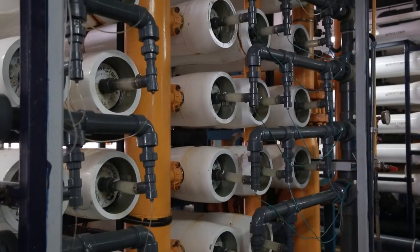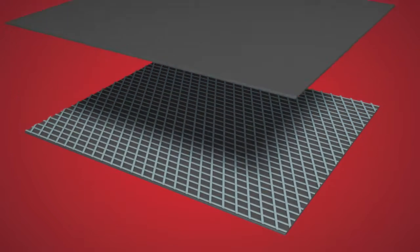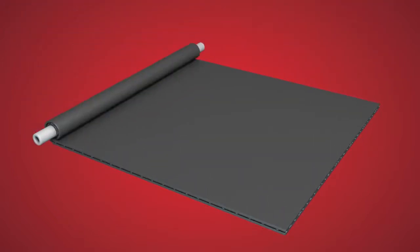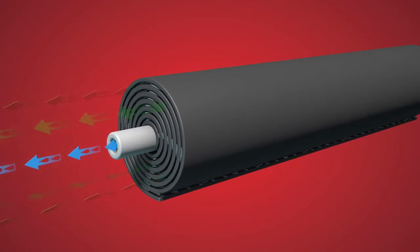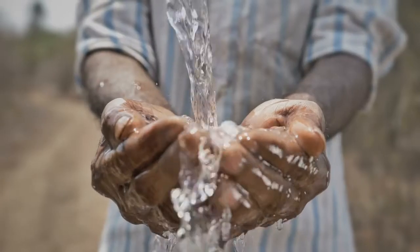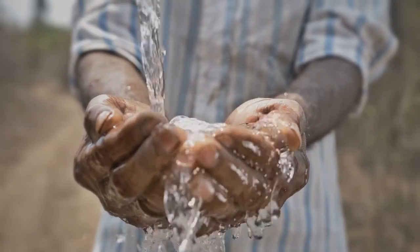For years, reverse osmosis filtration has been a reliable method of treating water, but it's an expensive and energy-intensive process. This technology relies on the process of forcing water through a series of semi-permeable membranes wrapped around a center core tube. The world needs a better, more affordable solution to keep up with the demand for clean water.